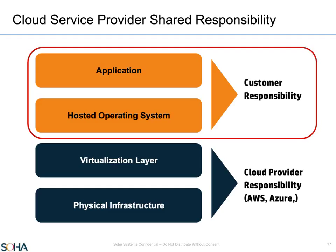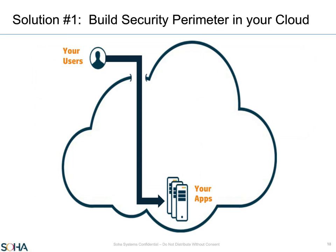And so really what this means is that you've got to be paying attention to this and thinking about how you're going to provide for security. So let's take a look at a couple of different approaches about how this can be done today.